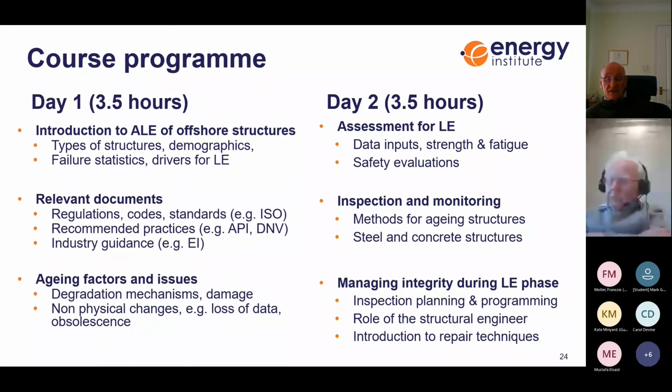Finally, the final session is about managing integrity during the life extension phase. And here we're going to cover risk-based inspection planning, what the role of the structural engineer is during this, and some of the other disciplines that might be brought in, and finally some of the techniques for repairing structures, be these repair welding, the use of clamps, or composite materials, and during these days there will be opportunities to examine some case studies.